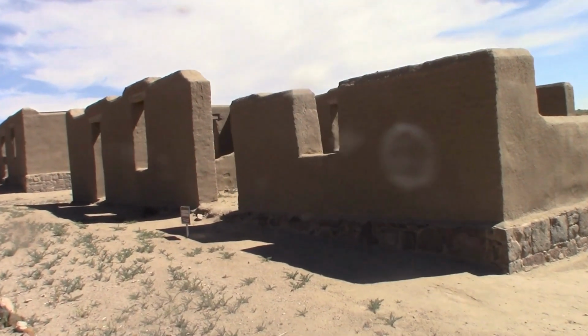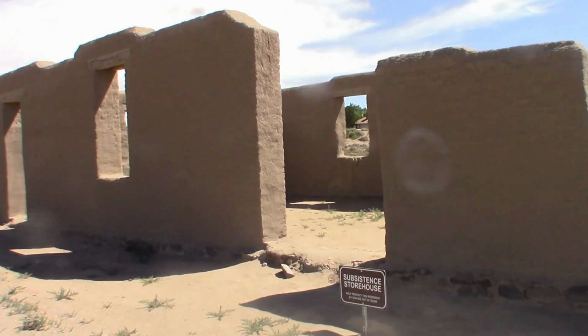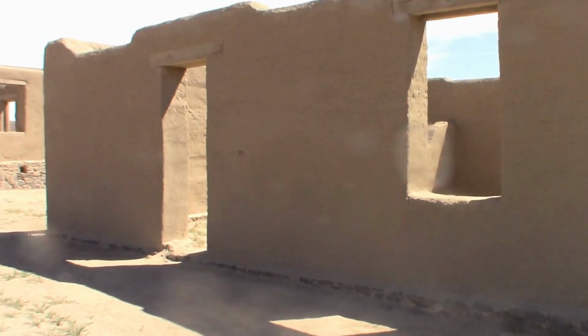And let's see, this is the substance storehouse. Basically a supply house. Substance, I imagine food. They kept food here in this building.